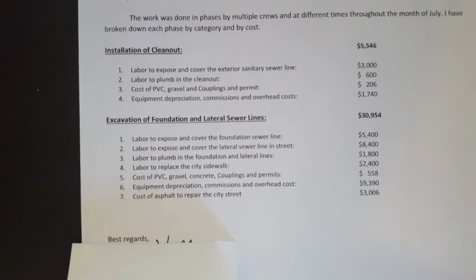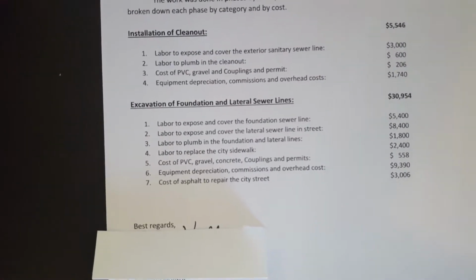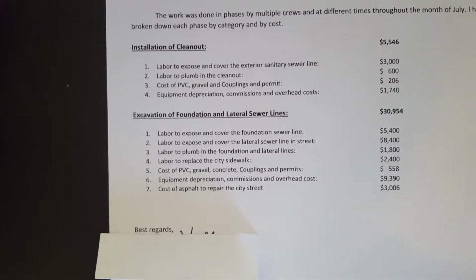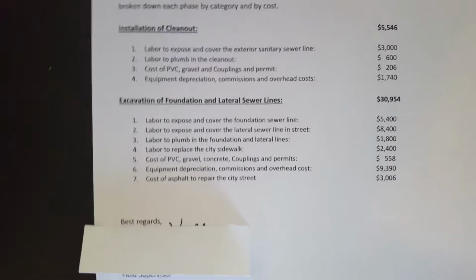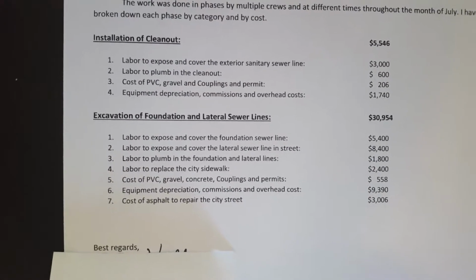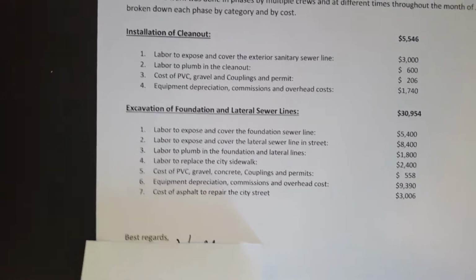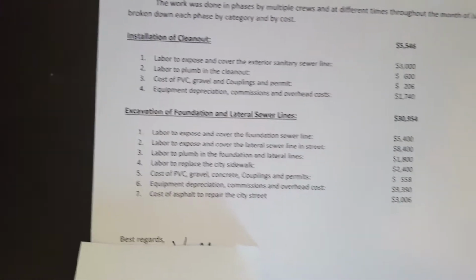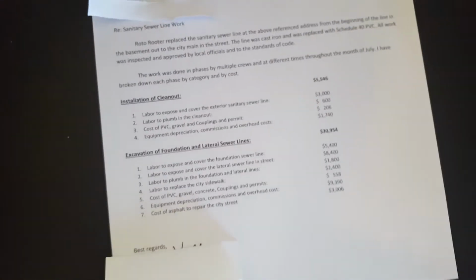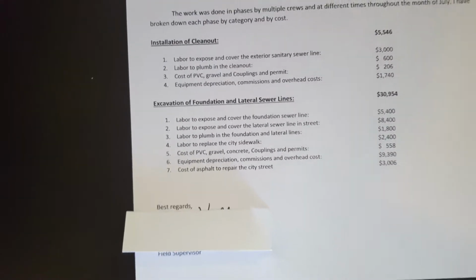This was a bill that he gave me Sunday, but they did some more work yesterday. That's not included in this. So far we're at $36,500. You'll see some of the things. Most of the stuff the insurance company will not cover. But you'll see some of the work. So when we're talking about $50,000, you'll understand that we're not just pulling numbers out of our rear, as you can say.